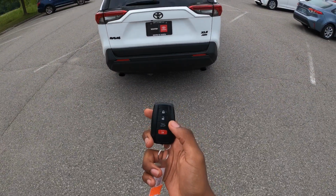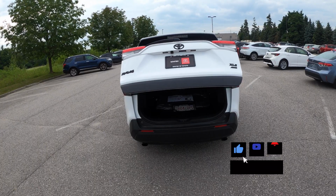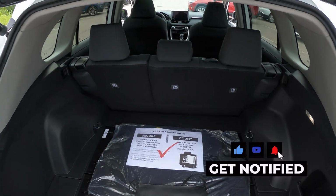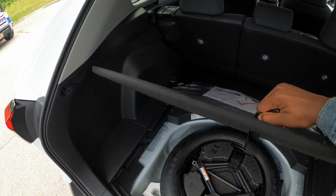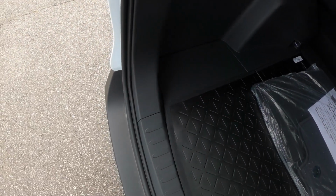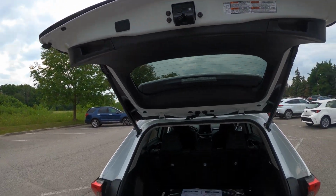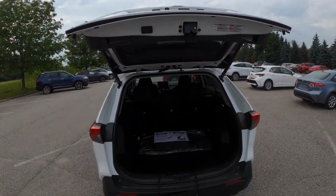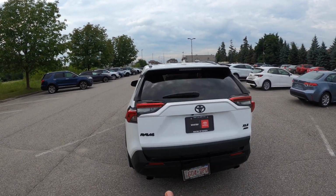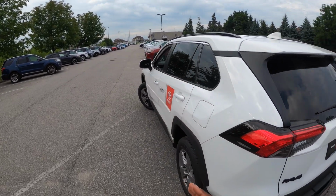And since it's the convenience package, we get a power tailgate, which has a ton of room. And you already know it's an SUV, you can fold the back seats for more space. And if we look here, we get our spare tire as well, and a little license plate here for identification. And buttons. Convenience package, people. Convenience package. That is such a huge flex. I don't know why, the last few RAV4s I reviewed didn't have the convenience package. This one having it for me feels like a huge deal.